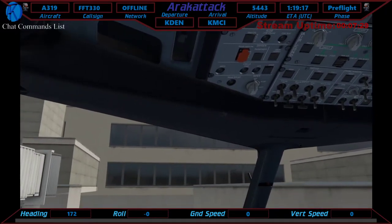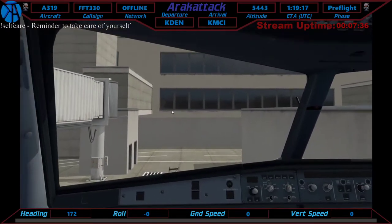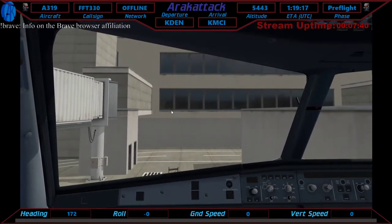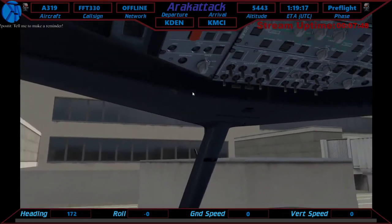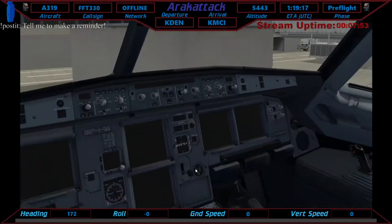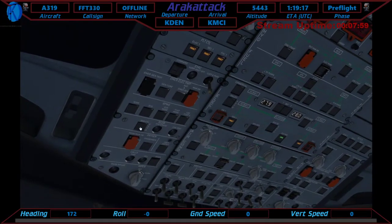So let's go ahead and get this bad boy started. I don't have anything new with it today. I've been trying to be able to fly the A320. However, for some reason, it just seems to freeze up the stream. I don't know why. All I can say is that it do. So, let's get the A319 started. I mean, its operation is pretty much the same. It's not that big of a difference.